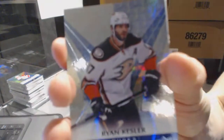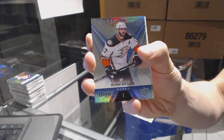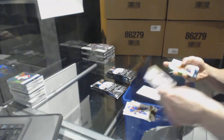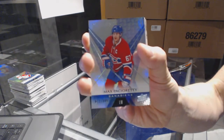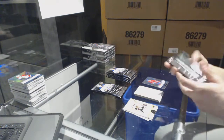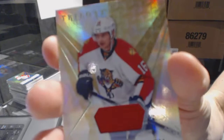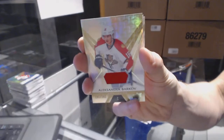We've got a rainbow blue number to 849 for the Anaheim Ducks, Ryan Kesler. Rainbow blue number to 849 for the Montreal Canadiens, Max Pacioretty. Because for example, that Christian Dvorak out of three, that's a good rookie auto low number. I would have thought that would have been the case hit, but yeah. We've got a base jersey number to 381 for the Florida Panthers, Alexander Barkov.